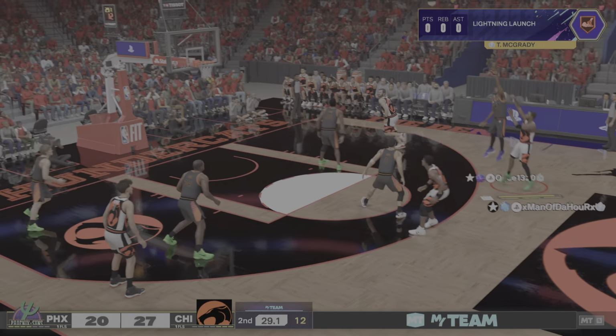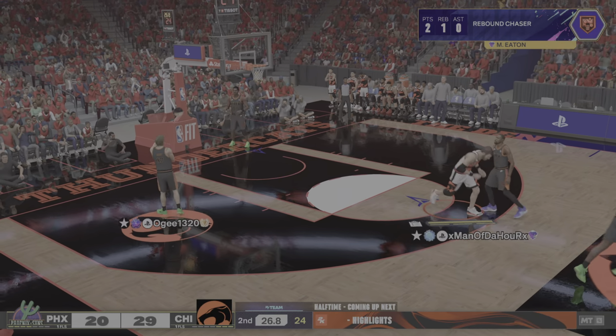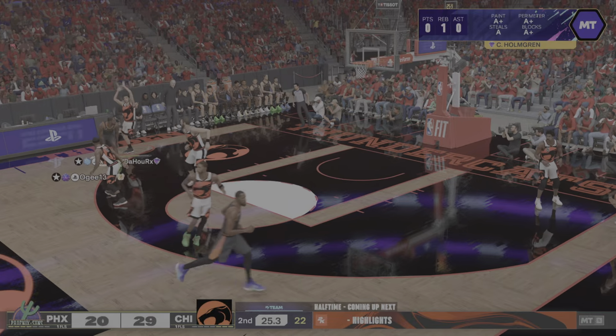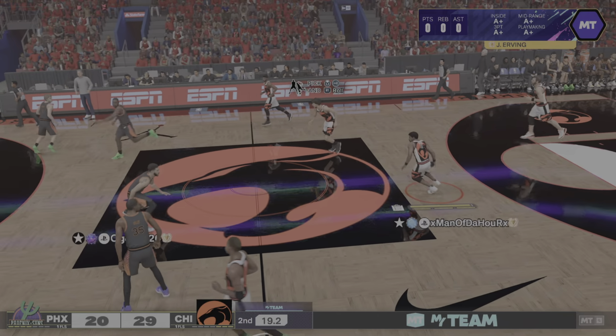McGrady with the ball. Defended by Durant. He hangs in there and cashes in on the second chance points. Oh, what terrific hustle. He's got a nose for the rebound. Greg, he's ferocious when the ball goes up. That's what they've got him out there for, fellas.